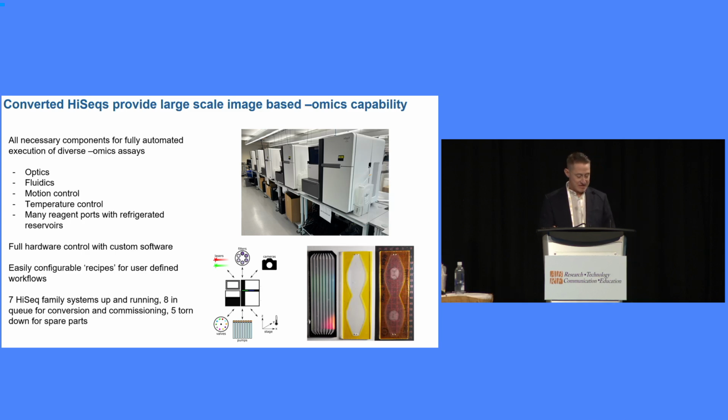But in a serendipitous bit of timing, right when we started doing this, Illumina announced the end-of-life roadmap for their HiSeq family instruments. And so we all of a sudden had over a dozen of these things to play with. So we started tearing them down and figuring out how to control every component inside. We modified our flow cell so it's adaptable, it's compatible with the Illumina stage. And these things are great.